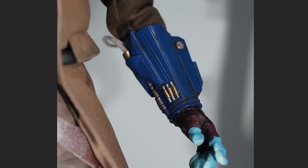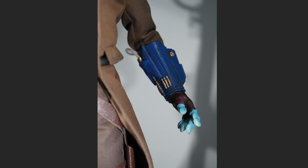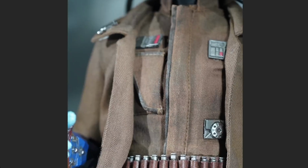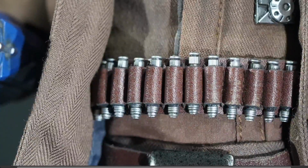And so, it's not bad. It's just something I noted when I was going through the photos. Another one here, we've got the ammo belt going on down here. Western, I mean, just every cue. The character design was unbelievable for Cad Bane from the very beginning.